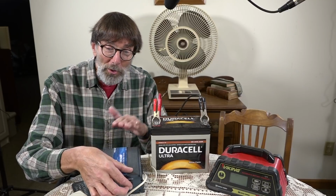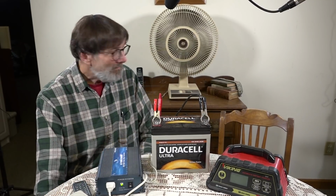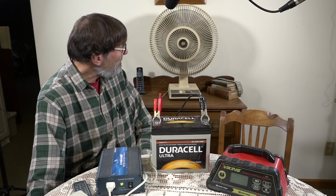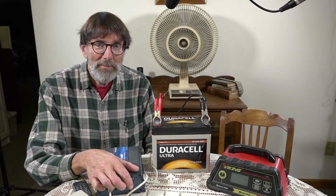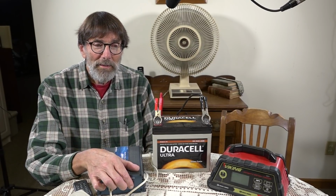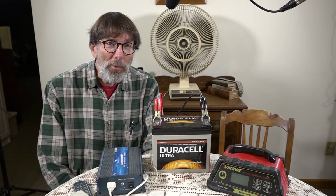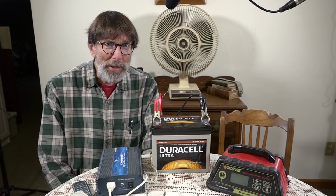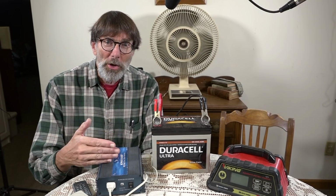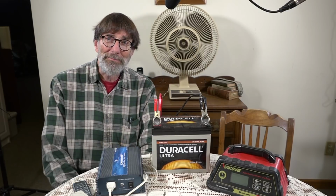It's a motor, so it runs really good off of the pure sine wave inverter. Now, if you were to run that fan off of a modulated wave inverter, it would still run, but it wouldn't run up to full speed. So if you want it to run really good up to full speed, this is the kind of inverter that you're going to want to get for that.